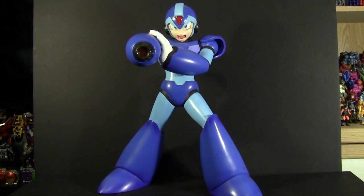Let it be known, I will buy just about anything with Mega Man written on it. And if it's Mega Man X, well, here, just take my wallet and do whatever you want to it. Case in point, an even bigger blue video game hero. Because if they make a Mega Man, of course they're going to make Mega Man X.